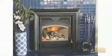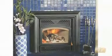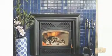The other thing as well is the surround between the actual mantle and the opening of the firebox. If it's not a metal one or like a gas one, you can apply tile or some kind of stone and so on, which really enhances it. And you could bring in the colouring in the room.